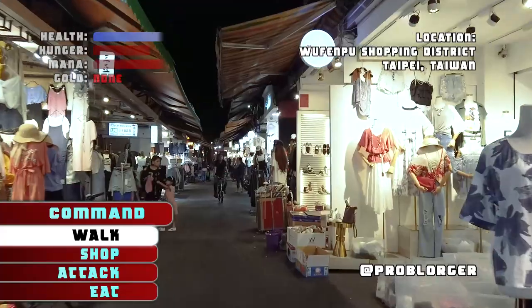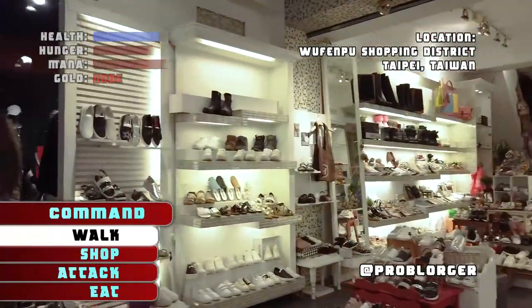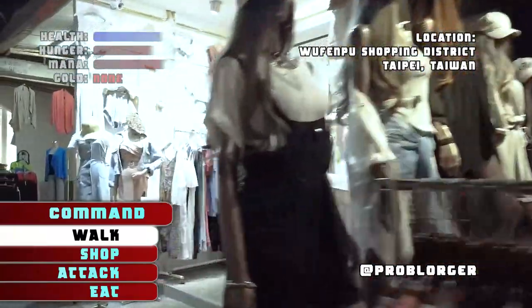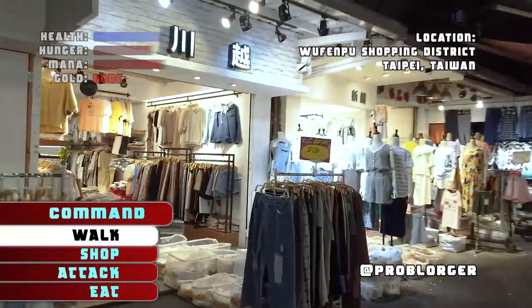This is pretty consistent for all the shops at Wufenpu Shopping District, because most of the shops are operated by one person, so they don't really have time to maintain all the clothing with racks, and they also don't have the space. So if you see bags of clothes on the floor, feel free to go through it and look for something you like.